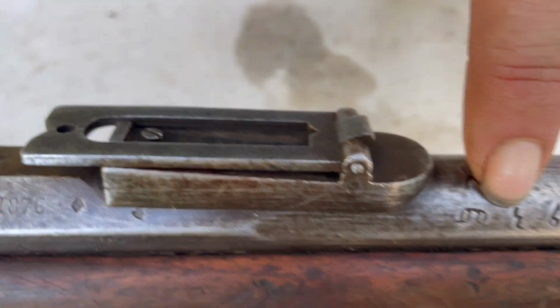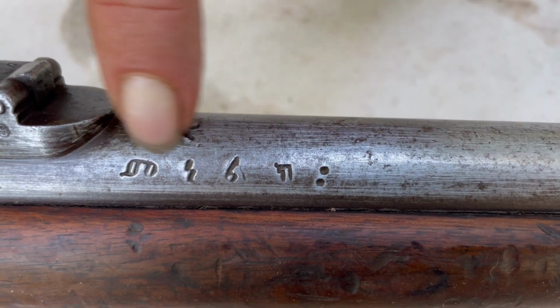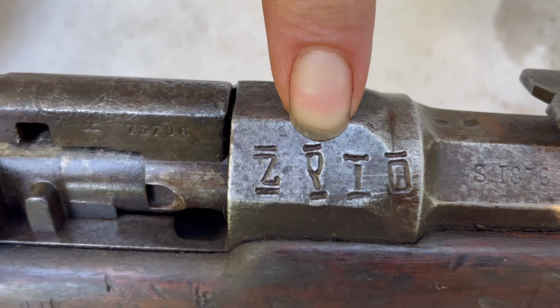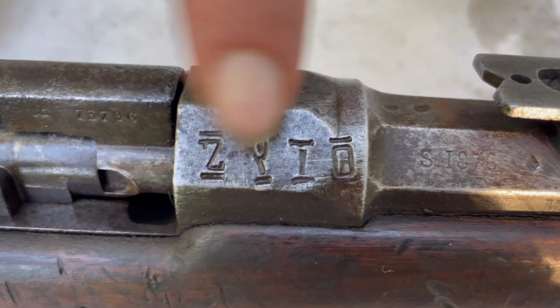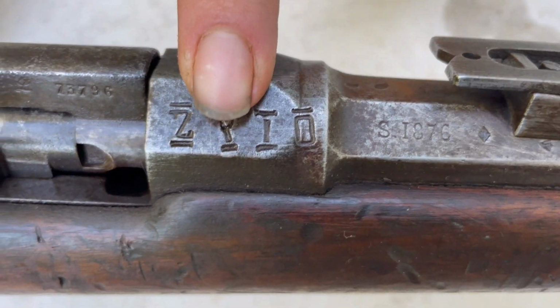This is Emperor Menelik II. This was his stamp for his rifle. That's Emperor Menelik II. And this is the government language. This is going to be like a rack number, actually. And I'm going to get these translated whenever we do the feature episode on these rifles.